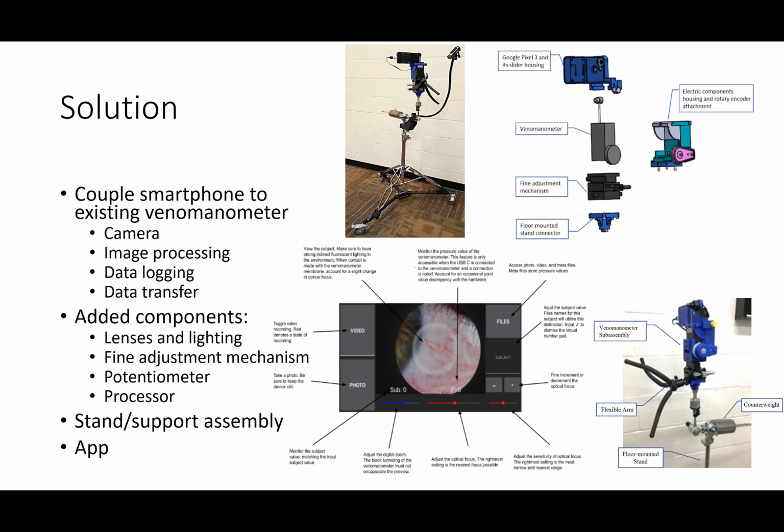We accessorize that with some added lenses and lighting, which help us to create the good optical conditions for getting high-quality images. And we add a potentiometer onto the Venomanometer because the reading on the dial is a reading of pressure, and we want to read that electronically and merge that with the image. So we actually put a potentiometer on there, use a processor to feed that reading back to the smartphone, aggregate the data, and overlay the pressure reading on the image itself.